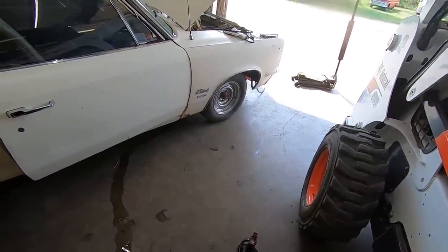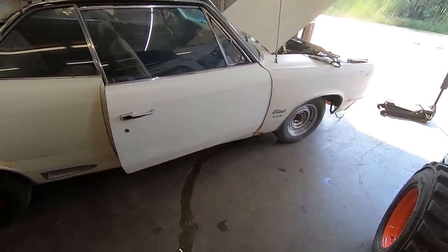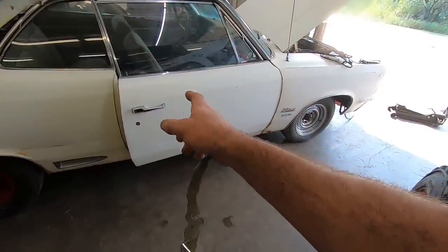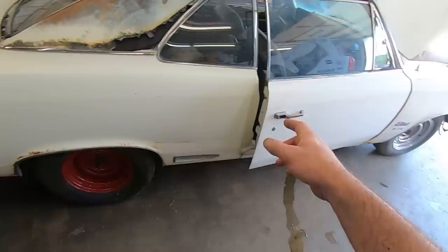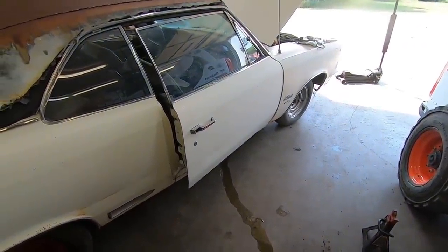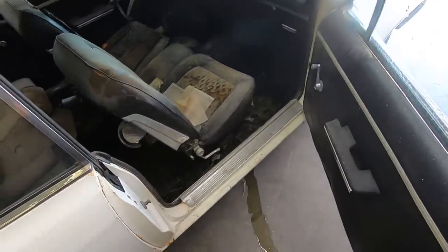Pretty common. Keep a lookout for some door handles. I haven't been able to find any. I did find some outside ones on eBay. No inside ones, but I'm thinking they're the same as four doors. I need to get on that forum and type away in there. See what those guys come up with. I guess we could clean the thing out, but that just doesn't sound like any fun.